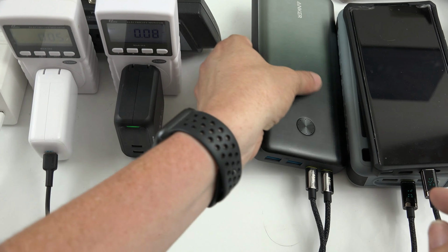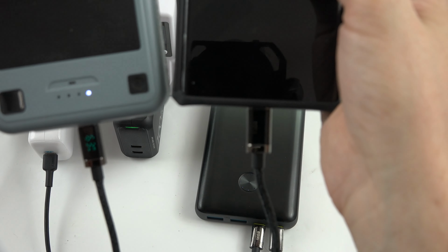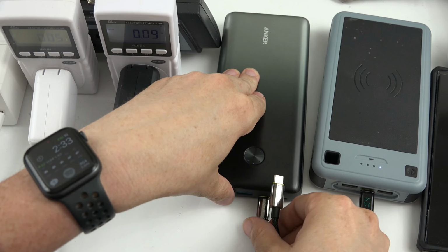And they said that this right port is the most powerful. So if we take that 71, 72 watts and put it on the left one here, and then we connect our S22 Ultra, yeah, so it's only doing 63 now on that left port. And it doesn't even like having the right one plugged in. So let's change it around.